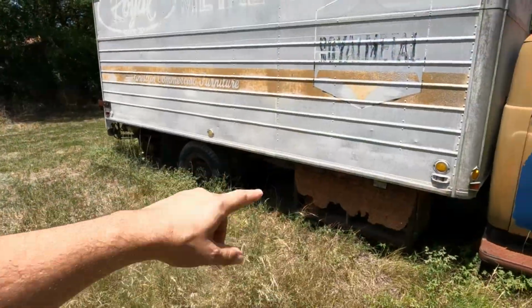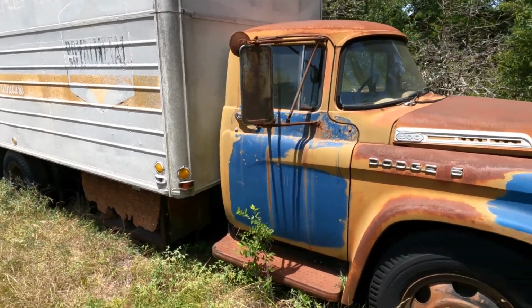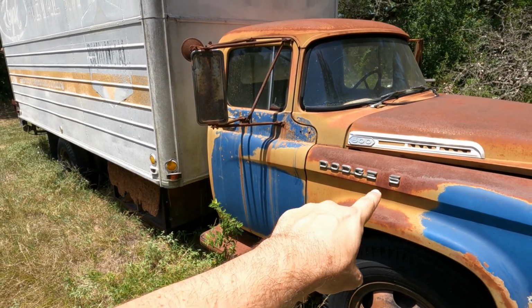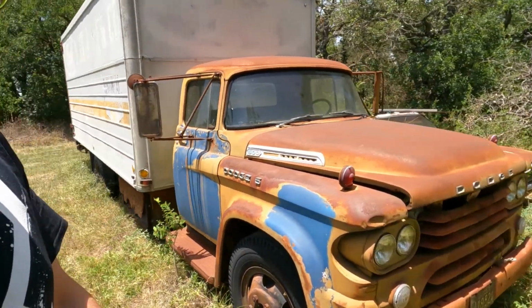So obviously this is all rotted out, and oh man, I have no idea the last time this thing drove. It is big. So it looks like a Dodge, I'm gonna say Dodge 6, and then a 500 up there. So I'm not sure if these are one of those old power wagons or whatever they were on Dodges. I just got into Dodge really when I got my Charger.